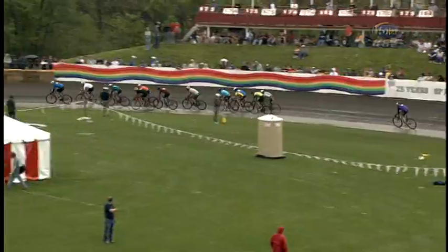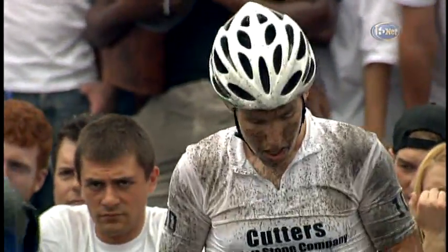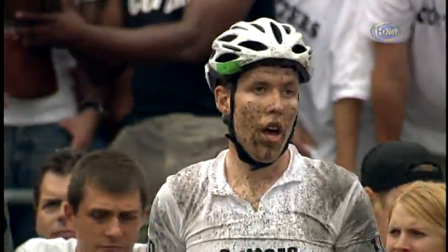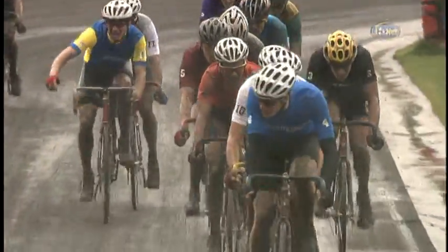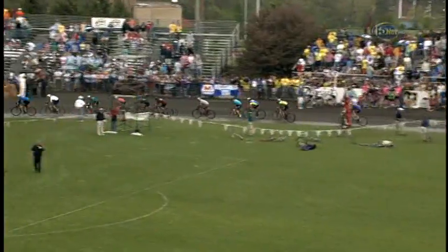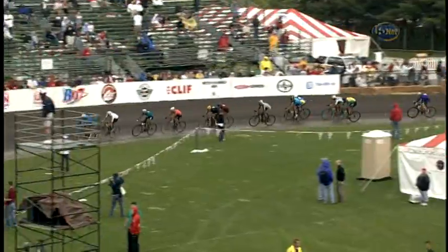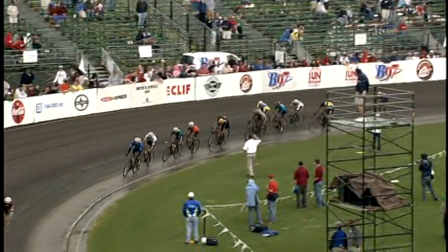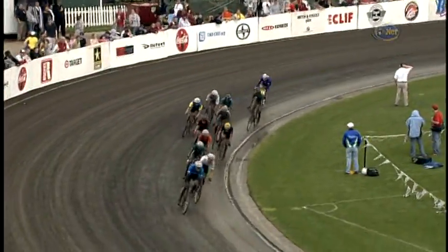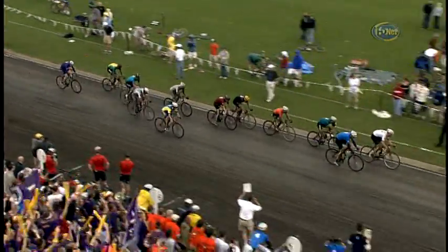In a nutshell, Dylan, tell us what a VO2 max test is. Well, a VO2 max test basically represents a measurement of how much oxygen your body can process. And what that determines is how much wattage or how much energy you can put out, essentially. So it's a good representation of how powerful of an engine you have. Sounds like it hurts.